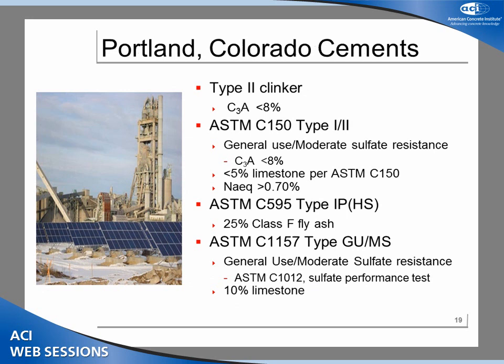One of which is Type 2 low alkali, Type 2 cement. We make a 1P blended cement, which is primarily used in the Nebraska paving market. And then the focus of our presentation today is our ASTM C1157 Portland limestone cement. We've engineered this cement to perform similar to our ordinary Portland cement. It contains 10% limestone. It also, as Todd referred to, passes the performance test meeting the general use requirements, and then also the ASTM C1012 for moderate sulfate resistance.